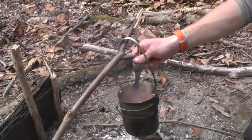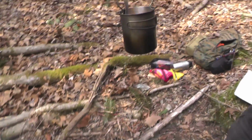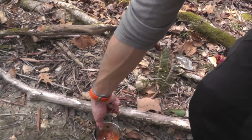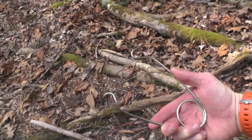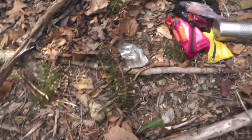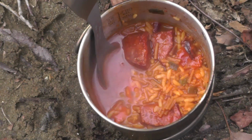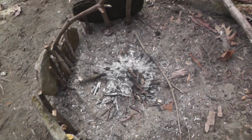Oh yeah. That is delicious. And guys, that was super simple to make here. And see, I can take off the cup holder, the bottle holder, nice and easy, and just set that to the side. And look at what we got. Tell me that doesn't look delicious. That looks freaking awesome. And our fire is pretty much done. We'll let it burn itself out.